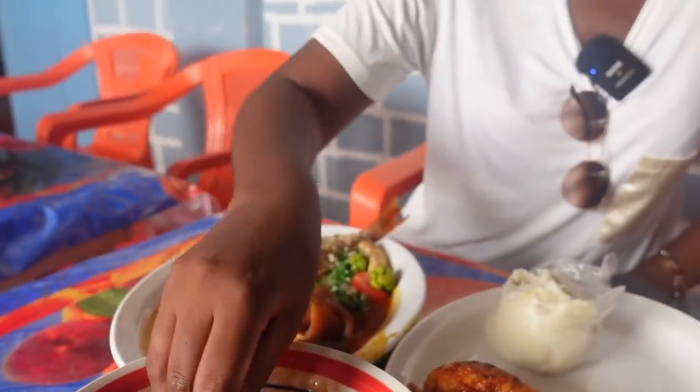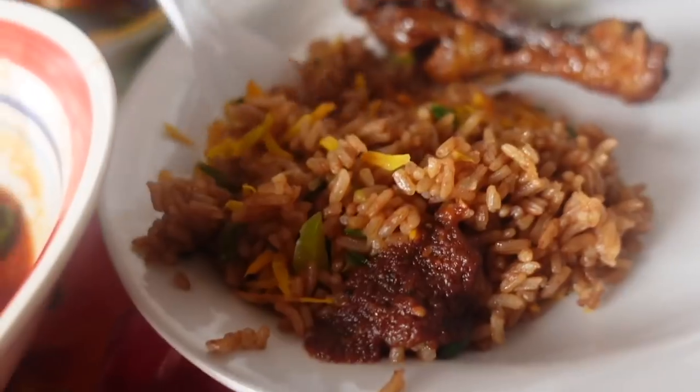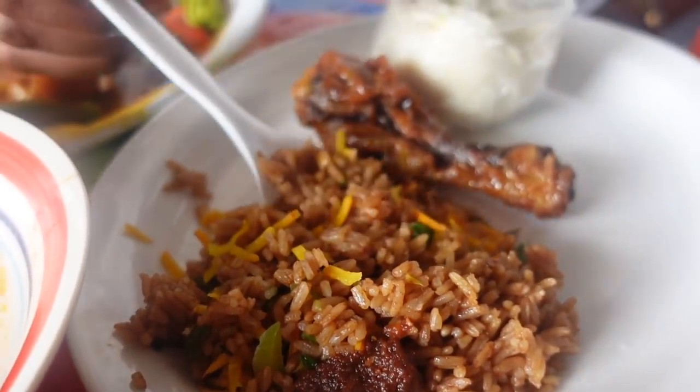I'm excited to try the light soup because it's probably the most different way of making food in comparison to how Ghanaians make light soup. So I'm keen to try that. I'm lost for words, guys. It's the perfect amount of spice, the perfect amount of salt, perfect amount of everything. Oh, jeez. I need to move to Togo, man. This is so good. So it's time to try our jollof rice.